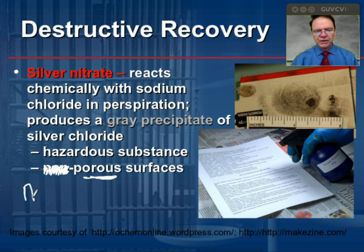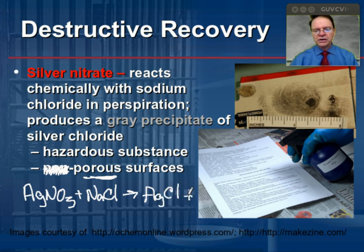Keep in mind, if we have silver nitrate, AgNO3, and we react that with the salt in a person's skin, that is going to convert, and it's a double displacement reaction. We're now going to get silver chloride, which is that gray solid, plus sodium nitrate, which is a white solid, and that just dissolves very easily in water, by the way. Silver chloride, however, would not. So we get a nice solid precipitate here of silver chloride that's deposited, you can see right up here, as a gray solid, and this is on paper, and it's a terrific method.